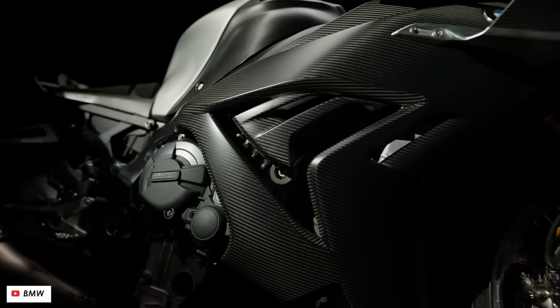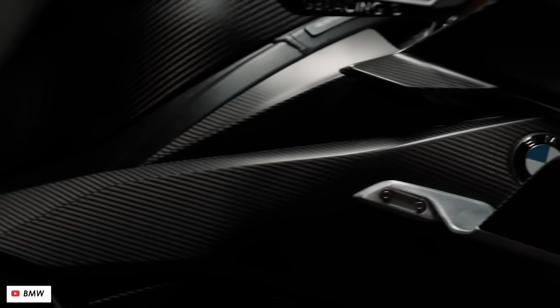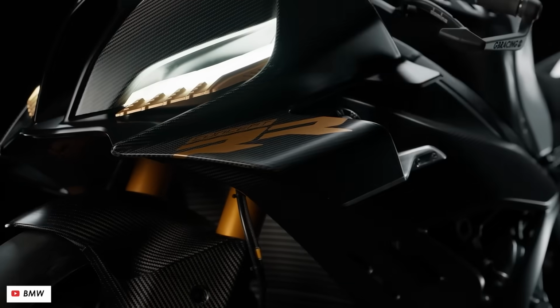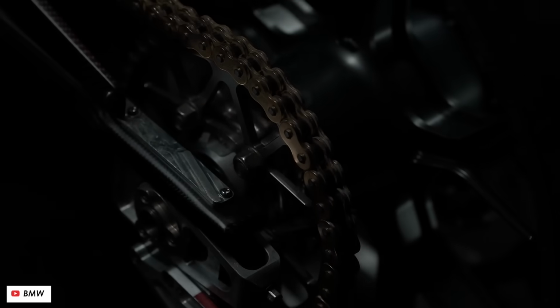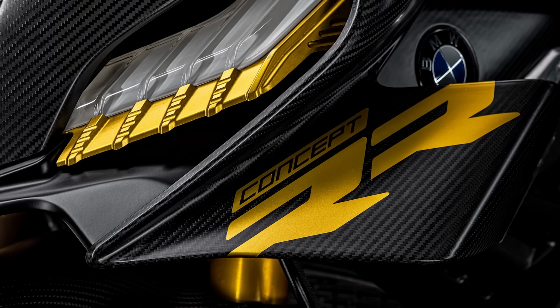One is riding stability at very high speeds, two is maximum cornering speeds, but three is minimal air resistance for optimal top speed. For me, it's slightly better looking because of it, and I will say I do like the overall aesthetic with a very stealthy look because of that natural carbon finish, but also those little gold highlights that do add a bit of bling to it.